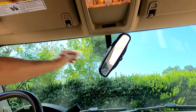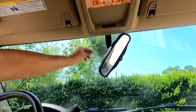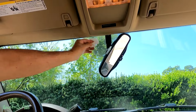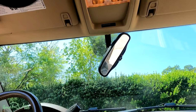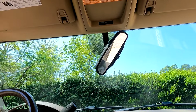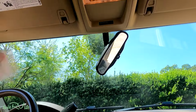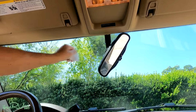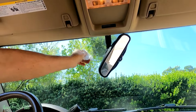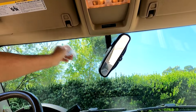And that'll get any film that's here. It's really important. If you don't do this step, it's not going to stick. You're just always going to have trouble with that thing falling off. And I give it just a second to dry. It won't take long. It's alcohol. And I'll take just a little clean spot of this paper towel. Paper towel works great. Don't use something like a Kleenex or anything like that. Again, you might have some oil or something on it.